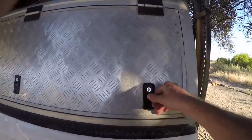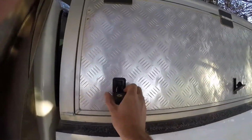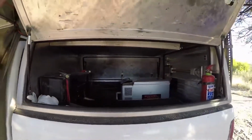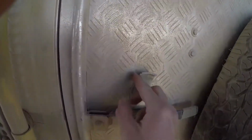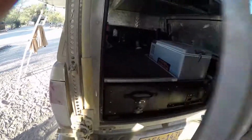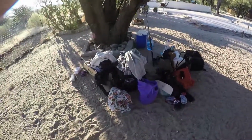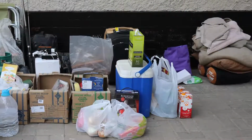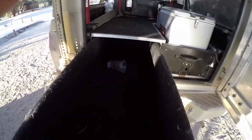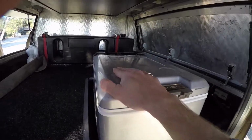So the back canopy area opens up quite nicely. These lock, but I've kept them unlocked. You flick them down, pull them up, and that exposes the back area. This is the main way of getting into the back. As you can see, it's quite spacious. We managed to fit all of this stuff and all of that and all our bedding pretty easily, so it is nice and spacious. This drawer over here, which is really nice and long, is where all of the cooking gear goes.